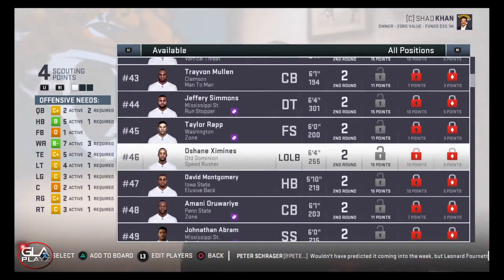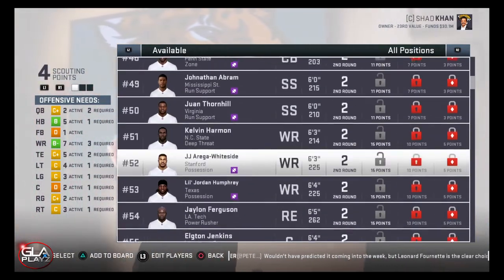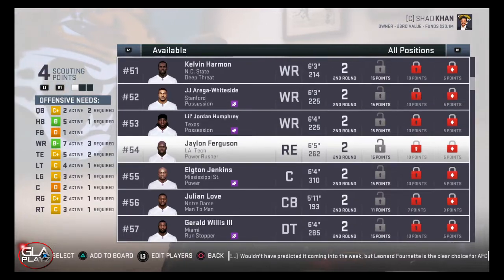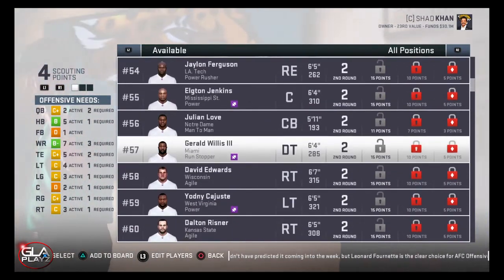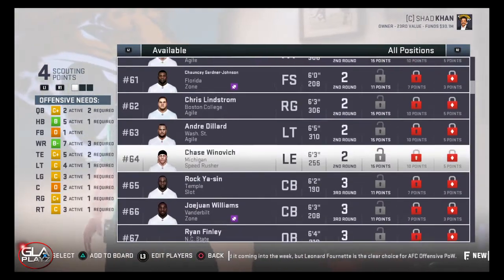I looked at a bunch of different things on the internet, a few different rankings by analysts, just to come up with my own. And then I went ahead and scouted every player, got their accurate height, weight, and equipment, and gave them an accurate ranking as well. So I hope you guys like the file.